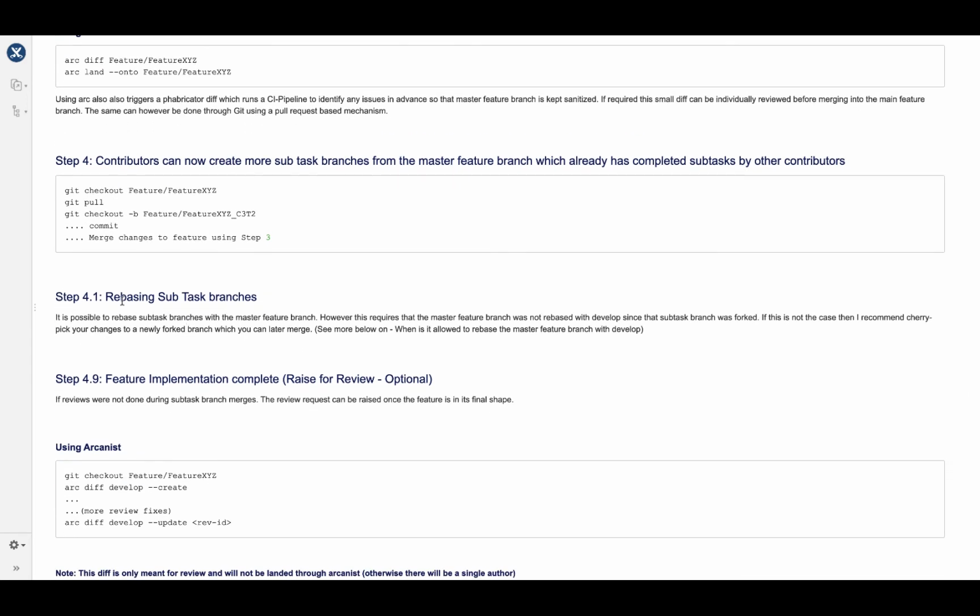This way you will keep on doing those changes and keep merging to the main feature branch. Now it's possible that you can rebase these subtask branches with the feature branch. However, this requires that the master feature branch must not be rebased since the subtask branch was forked. This is to avoid a problem because of which you can encounter a lot of conflicts. So I recommend, if someone has rebased the main feature branch, then you can cherry pick those changes to a newly forked branch, which you can later merge.